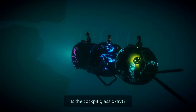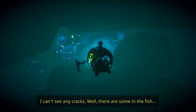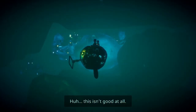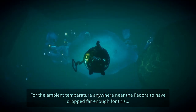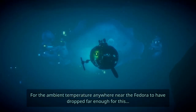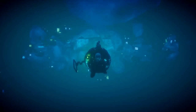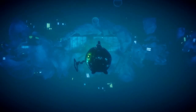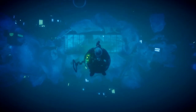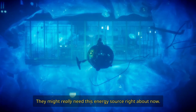Why is it frozen? Is the cockpit glass okay? Can't see any cracks. Well, there are some in the fish. This isn't good. It's not possible for the ambient temperature anywhere near the Fedora to have dropped far enough for this. Oh, Slippy, what did you do? They might really need this energy source right about now.